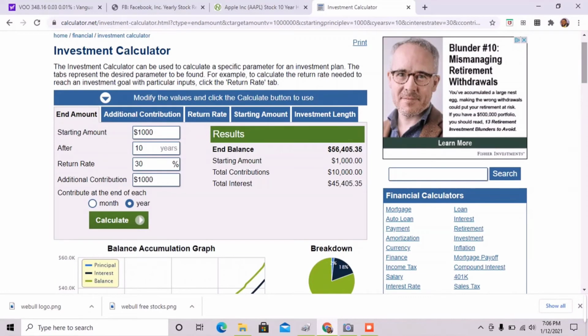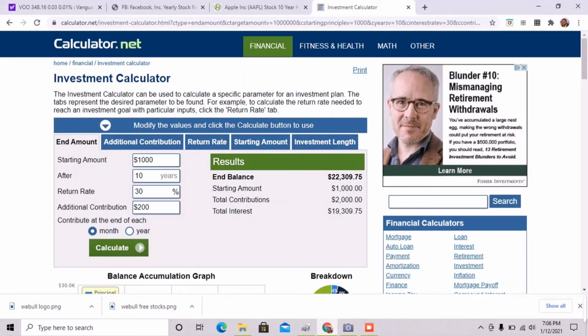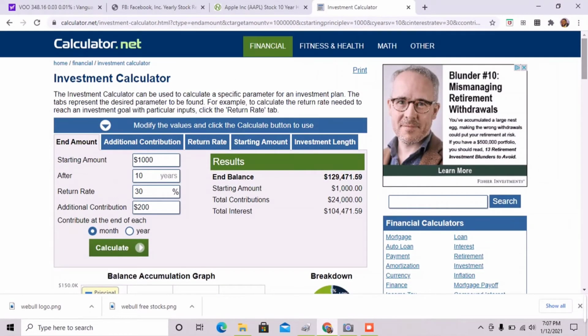That's pretty amazing. Now, if we were to step it up and up the ante, right? Let's say you put in $200 a month. If you put in $200 a month, the grand total would equate to $129,000. That's $2,400 a year for 10 years in Apple with a 30% return rate, and it will produce these numbers. Look at that, $129,000.